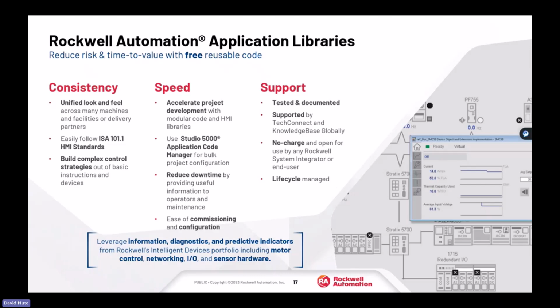Support's important, especially with PlantPAx, along with the process controller, because using these libraries are fully tested and supported by Rockwell. And so if you have version 4 of the library and you want to move to version 5.2, there are easy ways to do that as long as you stay true to the version of the libraries. It becomes much more difficult if you have custom solutions and you don't use the libraries, and it makes the migration a lot more tedious, requiring a lot more interaction to get those migrations handled.